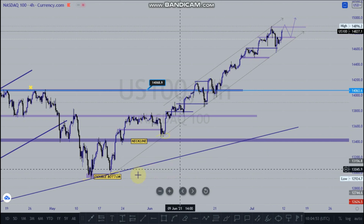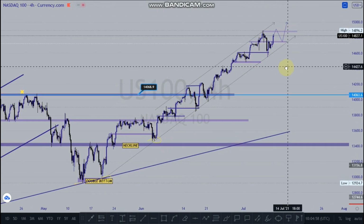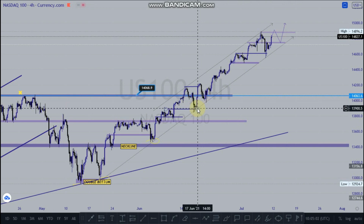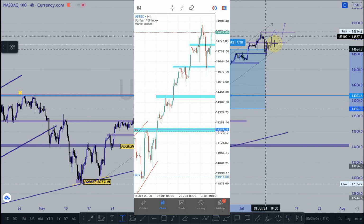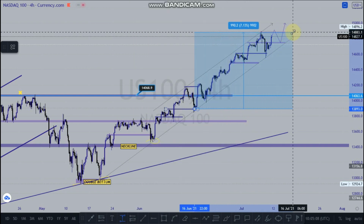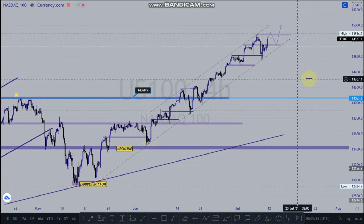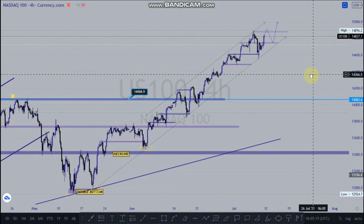So from NAS, this is how things went. I have a buy from this region. I have a buy from here, from NAS, and I'm still holding that buy. It's almost 990 pips. Yes, I'm still holding, because the stocks are high. Everything is moving high on the stock market.